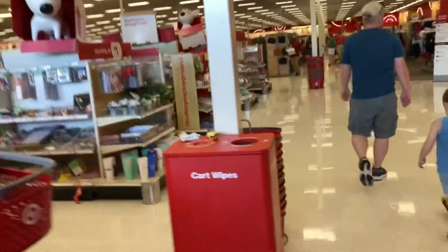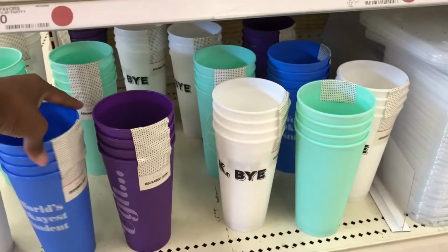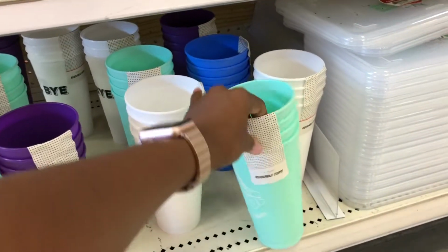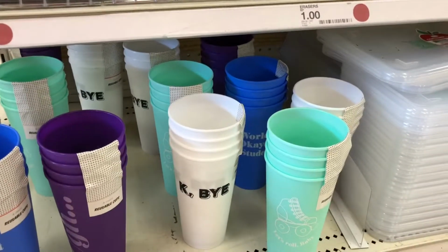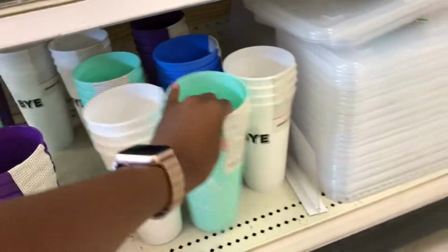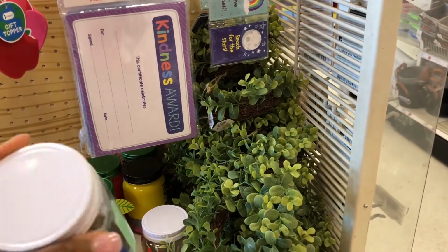And if you don't know, now you know, the dollar section is the place to be. You know, they have the cutest things. You could do teacher gifts. You could do birthday gifts. You can just pull together anything. This is cute. You can put crayons in here.